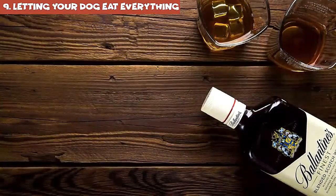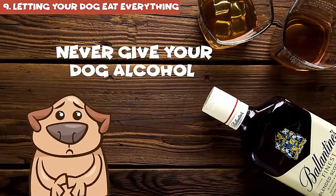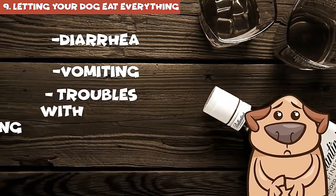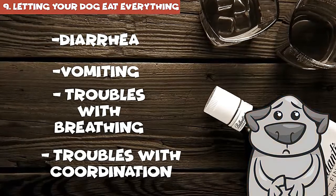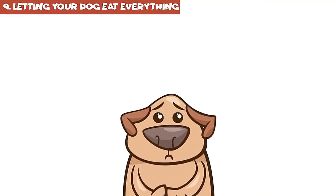Well, not to be Captain Obvious here, but never give your dog alcohol. It affects a canine's liver and brain much more easily than it does a human's. Alcohol in a dog's system can lead to diarrhea, vomiting, troubles with breathing and coordination, and, in the worst cases, coma and death. The full list of products that can cause serious problems in your pet's health is miles long.